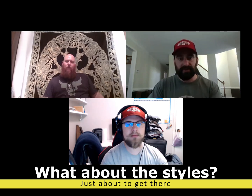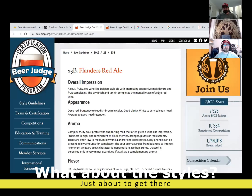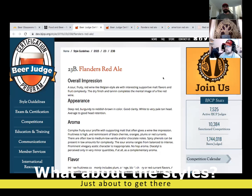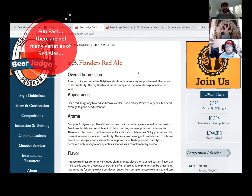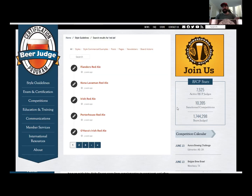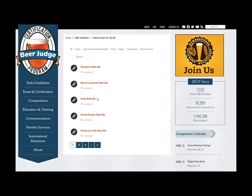Some of the different styles that are out there. The reason I thought this was interesting is because there are quite a few different styles. I always thought there were 100 different kinds out there, but according to the BJCP, the Beer Judge Certification Program, there are a couple of different styles. There's the Irish Red, which is what the George Killian's is. Then there's a Flanders Red, also known as a Belgian Red. And then we also have the American Red, which is more like an amber.